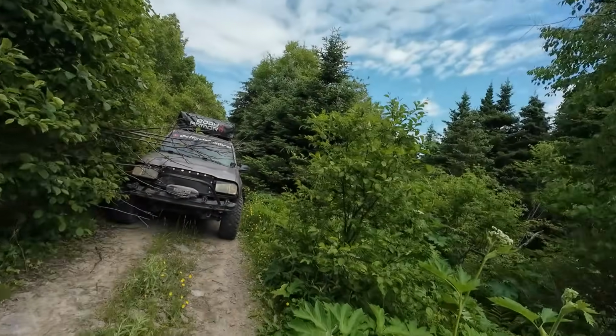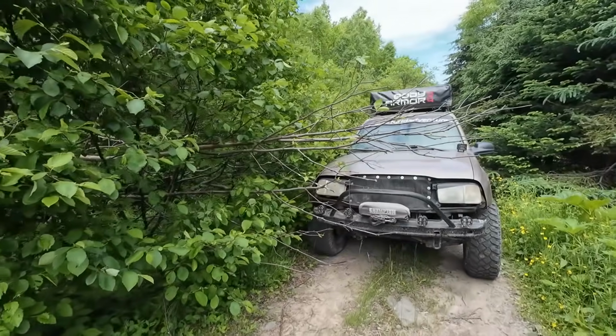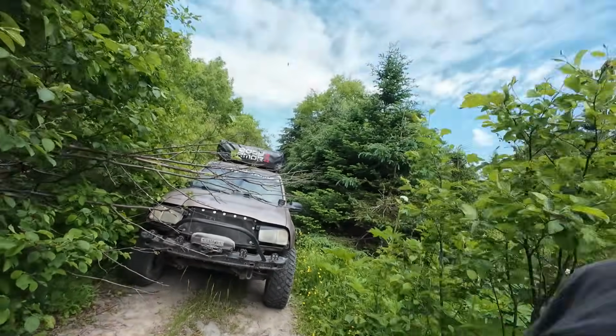So I got to my first little obstacle here. It's not much of one, but it's enough that I don't want to tear up the roof tent because it is quite high. But as you can see, that alder's got to go. Kind of low, so get out the Milwaukee chainsaw from Snap-on Steam Mill and give her a try.